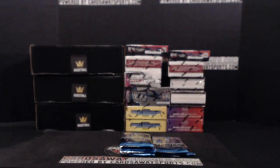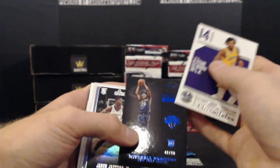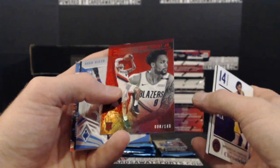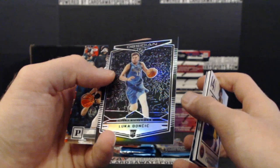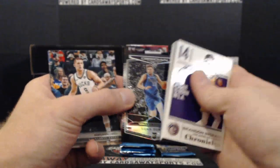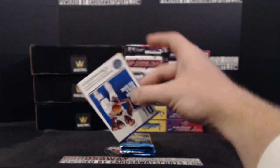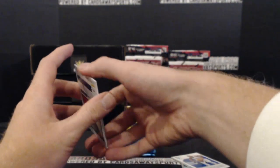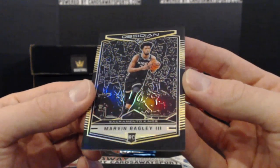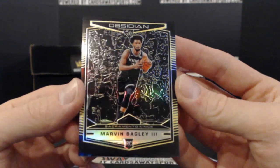Marvin Bagley the third. Brandon Ingram. Number 99, Mitchell Robinson. Triple J. Bam. Gary Trent Jr. Get a Lulu out of Obsidian. There we go. Dallas. I think that's just the preview. Still beautiful card. I think Obsidian's coming soon. Number 99, Miles Bridges. Whoops. Oh baby, look at that. It's beautiful for the Kings. Number 10, bam, Marvin Bagley the third out of Obsidian. Nice hit. That's the preview as well. That's beautiful. There we go, Kings.